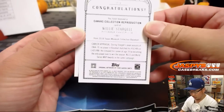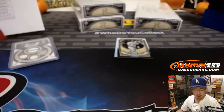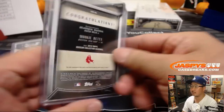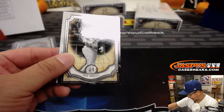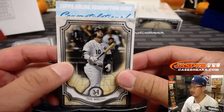And then behind the Willie Stargell canvas reproduction is Mookie Betts, 25 out of 50. More Oppo Joe Mojo. That's a nice hit. All right, and the redemption. Stephen K. saying pugs are known to tear people in half. I know. It's dangerous.